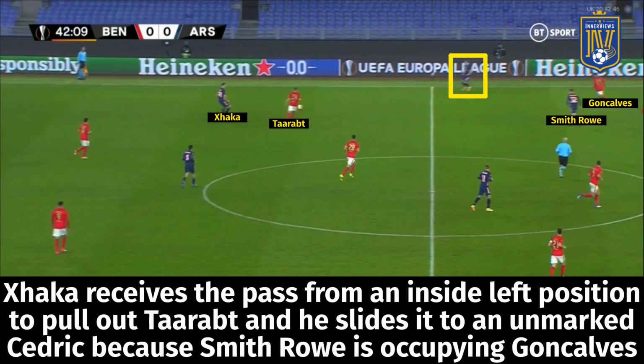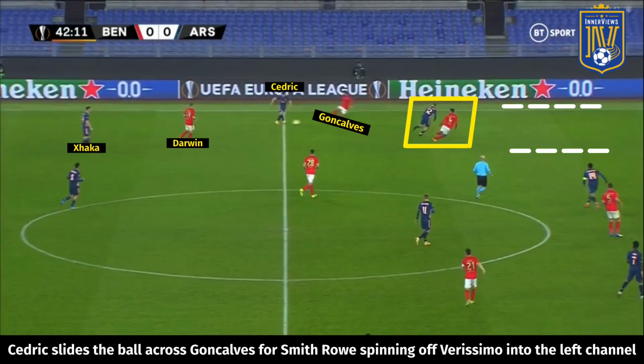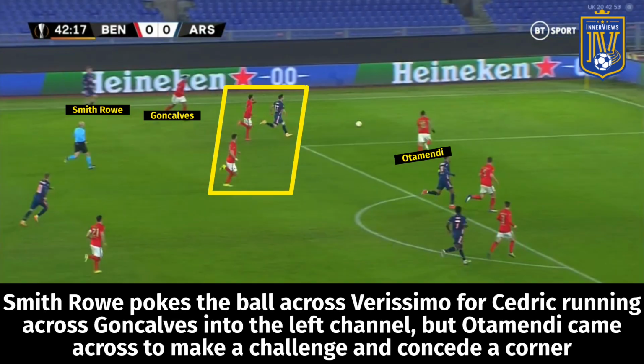And then we could look to a time where Xhaka receives the pass from an inside left position to pull out Taarabt, and he slides it to an unmarked Cedric because Smith Rowe is occupying the Benfica right wing back. Cedric slides the ball across Gonçalves for Smith Rowe spinning off Verissimo into the left channel, and when Smith Rowe receives the ball, he pokes it across Verissimo for Cedric running across Gonçalves in the left channel, but Otamendi comes across to make a challenge to concede the corner.